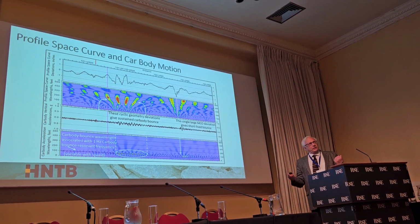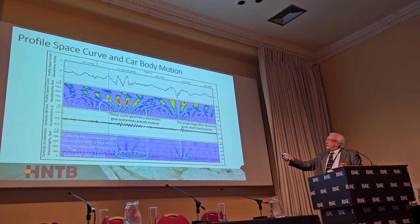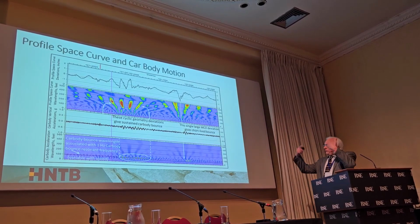All right, now here is everything together. So now we are solving vehicle track interaction. At the top, two graphs have to do with what the track is showing us. The bottom two is what the corresponding vehicle response is. And now we've got the total picture.